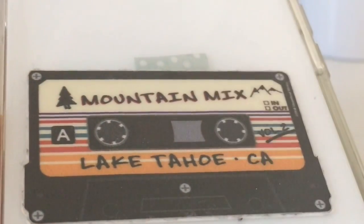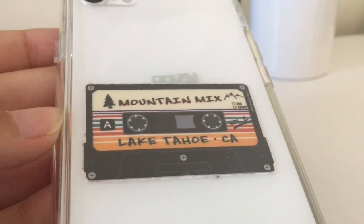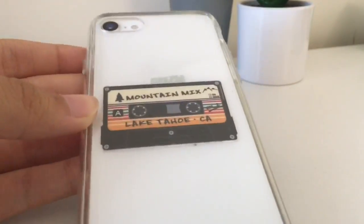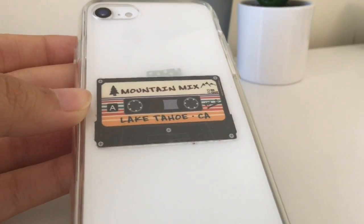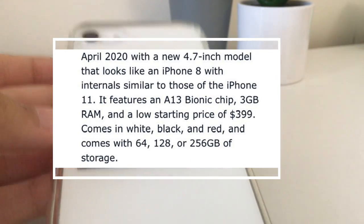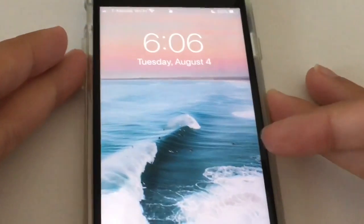And if you guys are wondering what the iPhone SE is, it is pretty much the size of the iPhone 8, but the insides or features of an iPhone 11. So here's a more proper description of it so you guys get what I'm saying. And yeah. Okay, moving on to my lock screen.